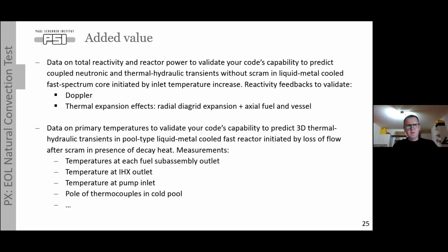But from the viewpoint of added value, first we have data on total reactivity and reactor power for validation of coupled neutronics and thermal hydraulic transients without scram. In particular, with emphasis, we check reactivity feedbacks, Doppler and thermal expansion effects from radial expansion of the diagrid and axial fuel and vessel expansions. And from the viewpoint of the whole test, we have data on primary temperatures to validate three-dimensional thermal hydraulic transients in a pool type fast reactor initiated by loss of flow in presence of decay heat.